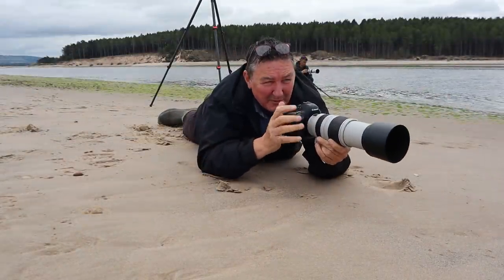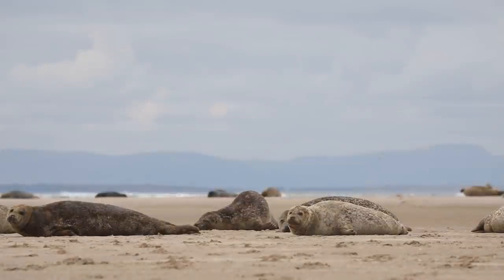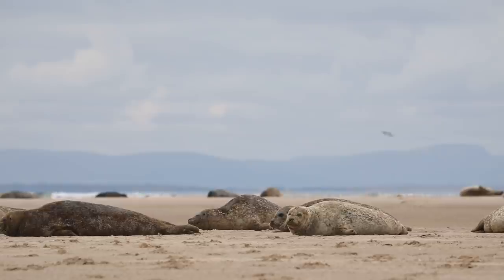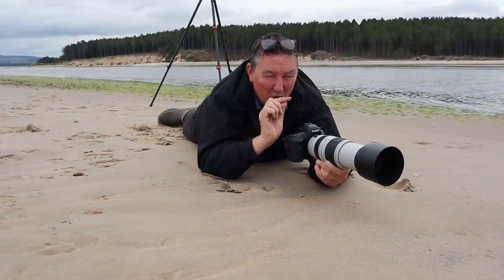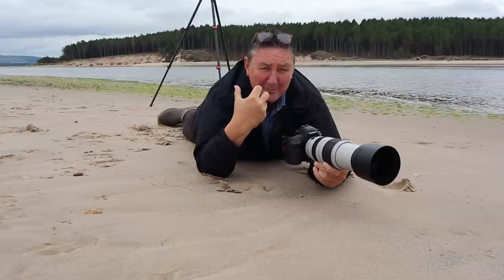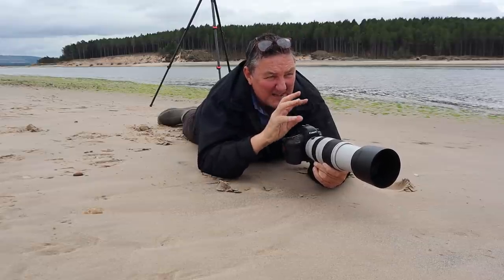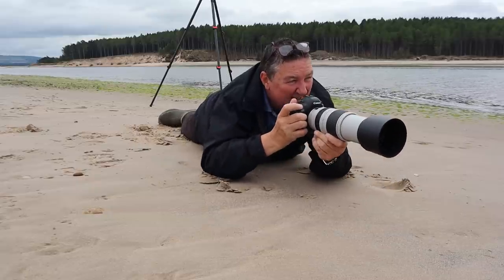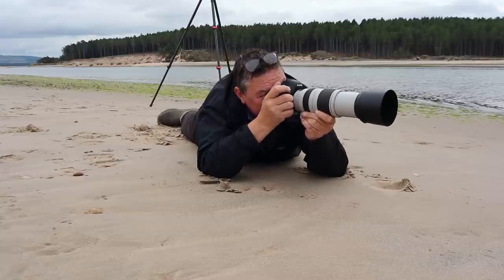I mentioned earlier about getting down low. The difference is phenomenal, absolutely phenomenal. And my shot of the day so far, I think there's about four or five seals all looking at me, all paying an interest in what I'm doing. And there's two in the background, like meerkats, that are lifting their heads up and looking over. And as a frame, in camera, it looks fantastic. It really, really does.